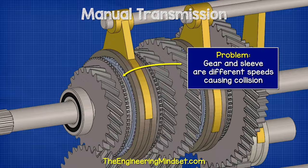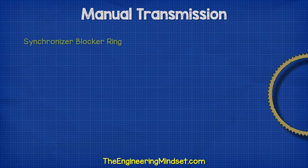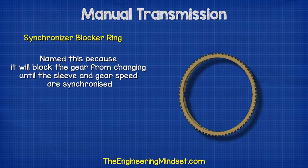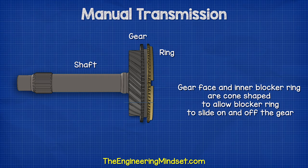To overcome this, we use a synchronizer blocker ring. It's called this because it will prevent or block the gear from changing until the sleeve and the gear speed are synchronized. The inner edge of the blocker ring is angled and matches the cone on the gear. This allows the blocker ring to easily slide on and off of the gear.